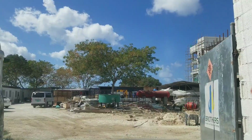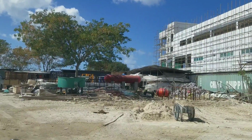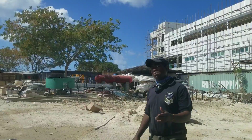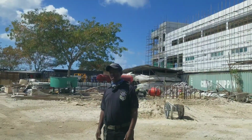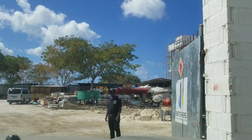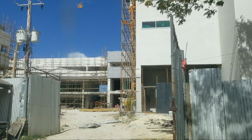Okay, the gate is open, so we're just going to see what's going on. Of course, you can see all the signs. That means it's China Harbour Engineering Company. And I guess the security is telling us we're not supposed to be in here, so we're not going to interfere with him. He's doing his job, so we're just going to come back out. It's a building we want to show you guys anyway.